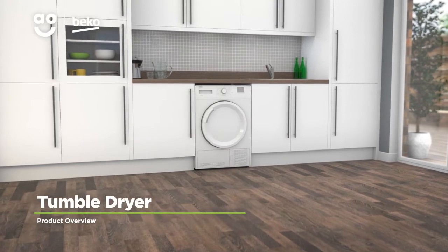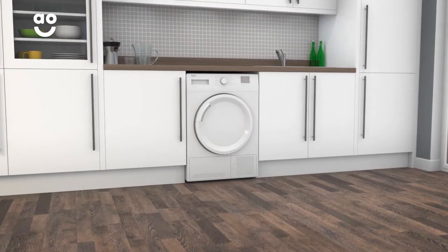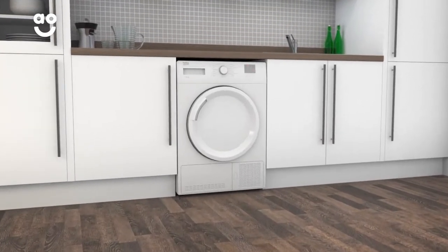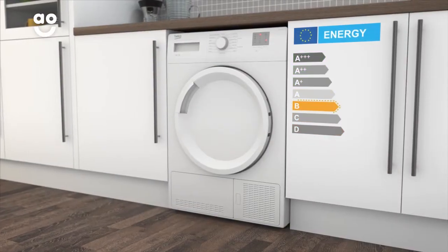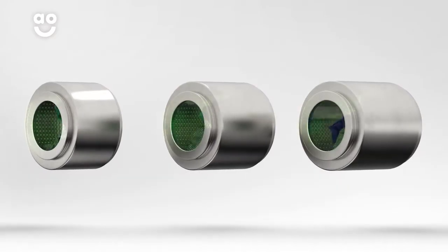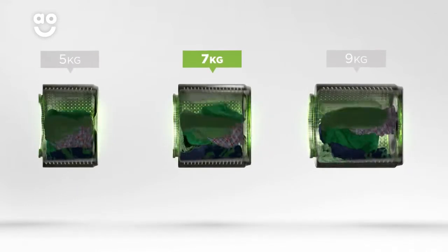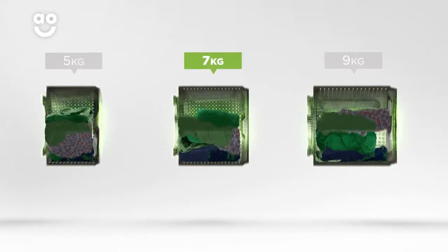This condenser tumble dryer from Beko is ideal if you're looking for a model with clever technology to keep your laundry in tip-top condition. It has a B energy rating and a medium-sized 7-kilogram drum. We believe the bigger the drum, the better, not only because of the extra capacity, but also because your clothes have more room to tumble for better drying results.